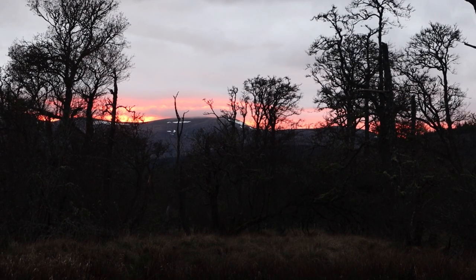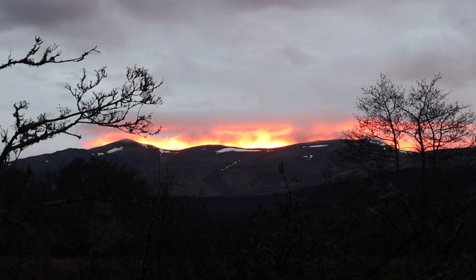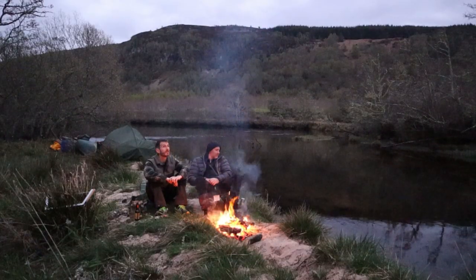The sky was overcast, except for a small section just above the slightly snow-capped mountains, and we watched as they appeared almost on fire.